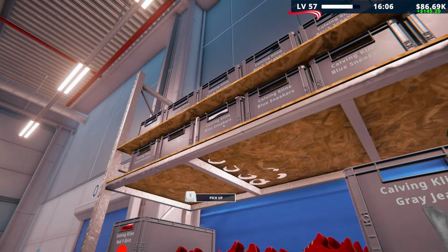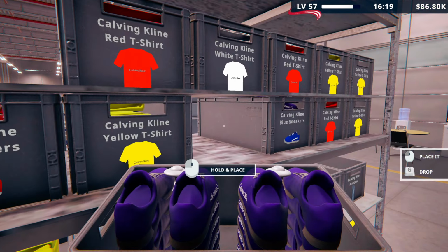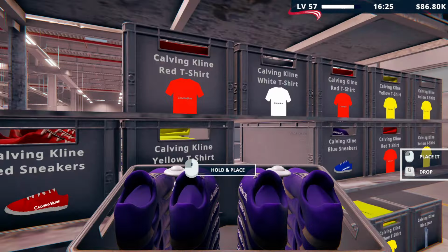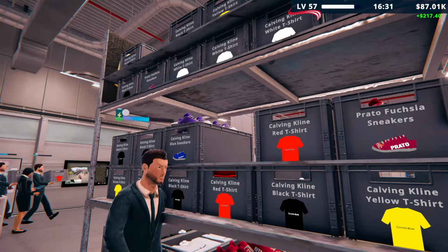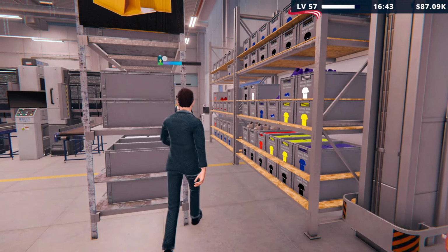Let's see, blue sneakers. One of these days, I'm actually going to be able to put some blue sneakers up here, too. All right, there was a spot. Is there another spot there? Okay, there's another spot. Slowly but surely, it's getting there.